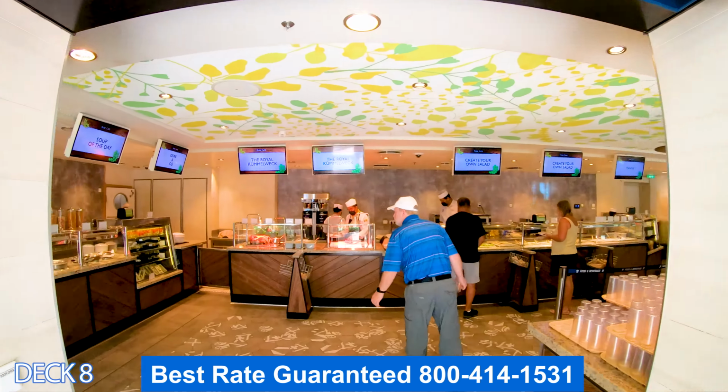Let's check out the main dining room. The way the main dining room works is that there is a specific time that you'll come in to eat, either an early or a late dining. Now, when I say specific, it only is in regards to those two dining times, because you can also do My Time Dining, where you can come in anytime that you like.